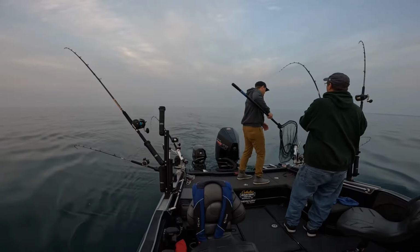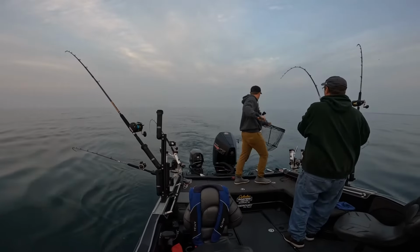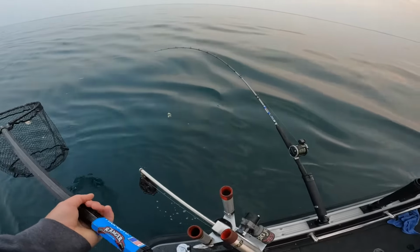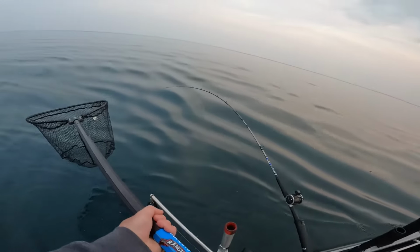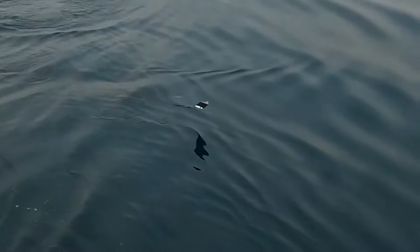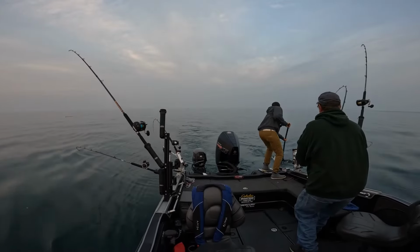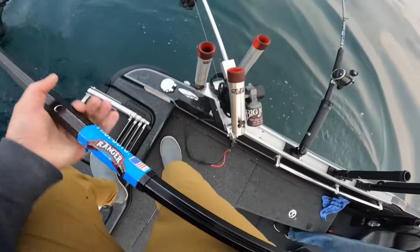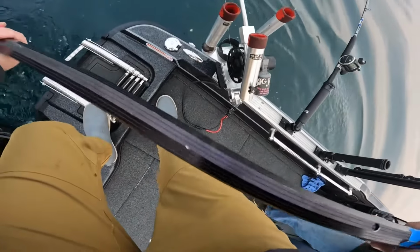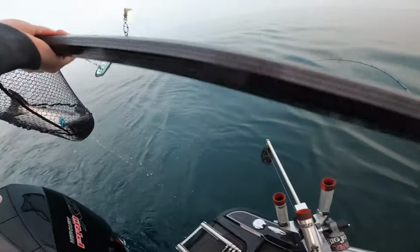Got it? Keep them coming just like that. Another nice one. That's probably the same size, if not maybe a little smaller. It looked bigger at first.